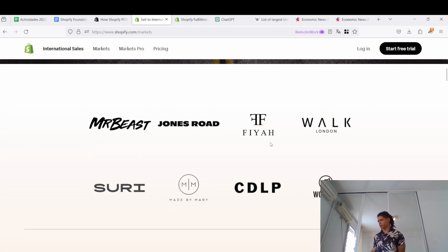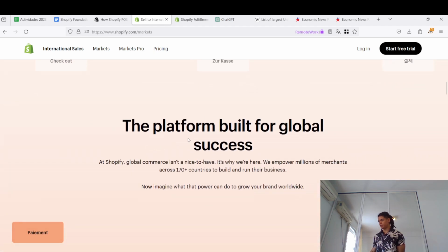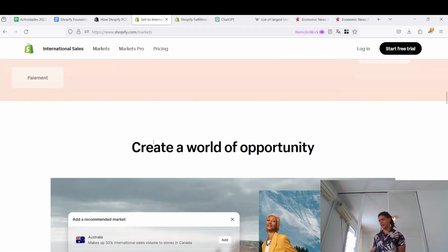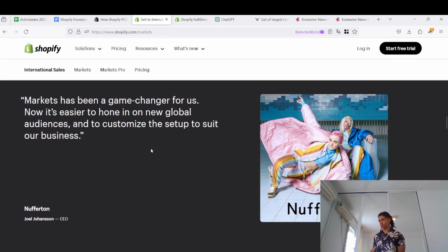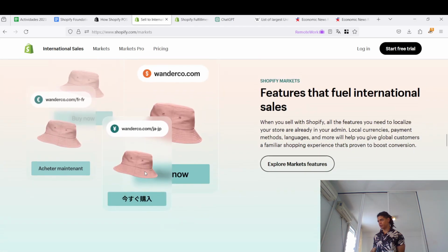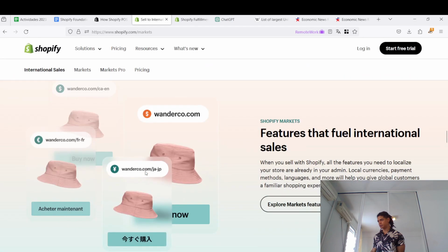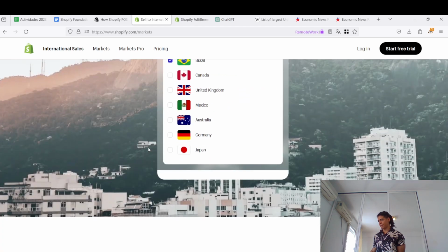Mr. Beast, Jones Road, Fija, Walk London, Suri, CDLP, Wolfpack. The platform built for global success. Create a world of opportunity. Markets has been a game changer for us. Now it is easy to hone in on new global audience and to customize the setup to suit our business. Features that fuel international sales. The solution that will change your world. And you add a market.